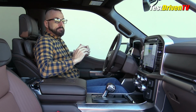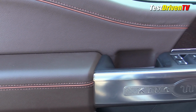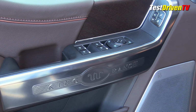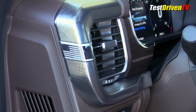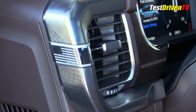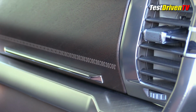And Ford's been listening. I look around this interior, and really my biggest takeaway, and I'm giving away the store before we even get through this interior, is that the quality has become consistent throughout. The plastic, the switchgear, the fit and finish, the level of attention to detail is like nothing I've ever seen in really any Ford, to be honest with you.